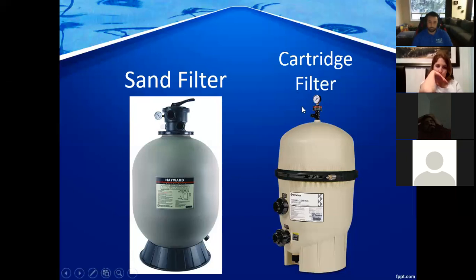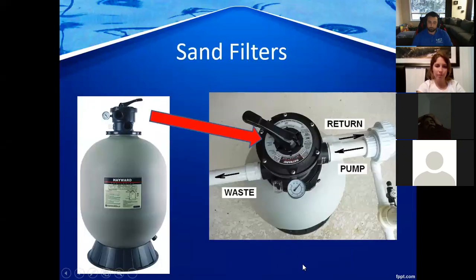There is a valve on top of a cartridge filter, but it's only to release an air bubble that will form in the top. Both of them have pressure gauges on them, and we'll talk about what they mean. But let's talk about the sand filter first. A sand filter usually has 3 lines connected to it. Sometimes this third line over here is just a rolled up fire hose that you have to roll out. It's hard to see in this picture, but you have this line over here that's coming from the pump, and it's hiding behind it over here. This line over here is the line that continues the pool circuit.